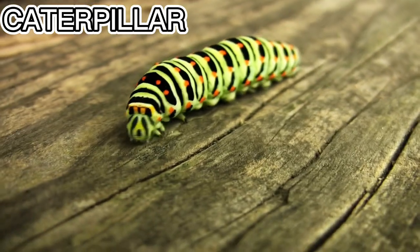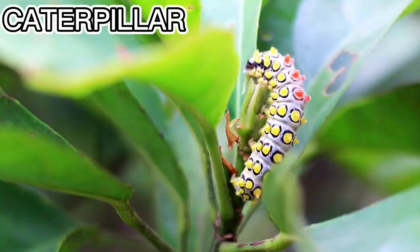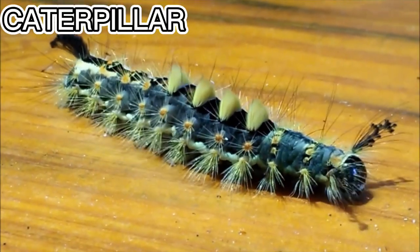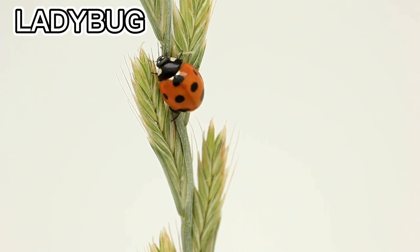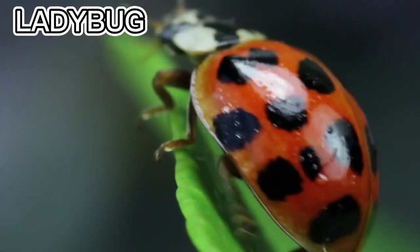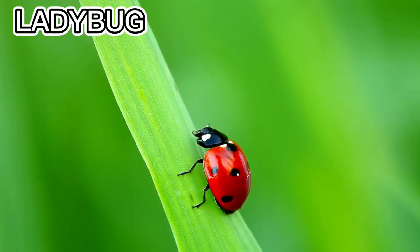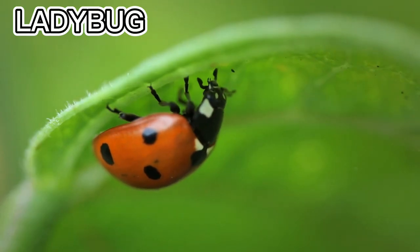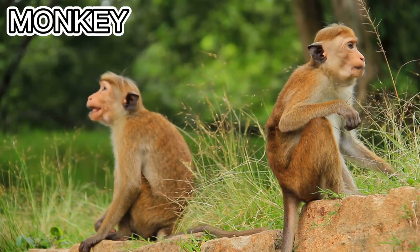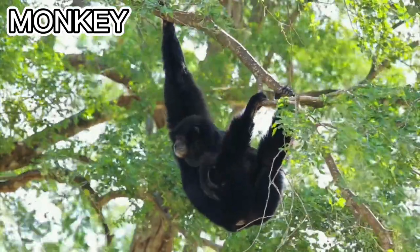Caterpillar. C, c. Caterpillars crawl. Ladybug. L, l. Ladybug is red with black spots. And they're very lucky. Monkey. M, m. Monkey starts with the letter M.